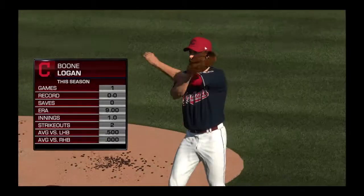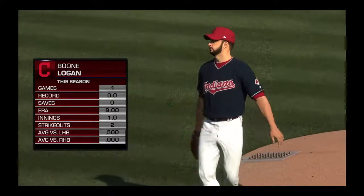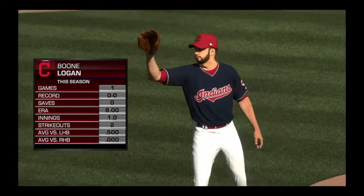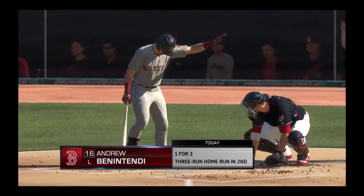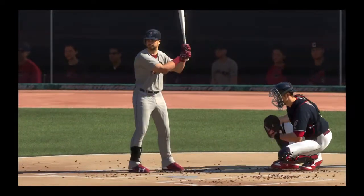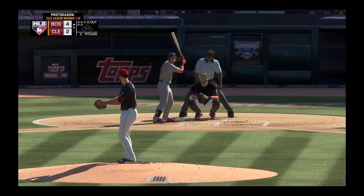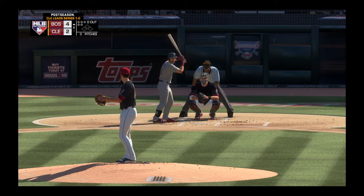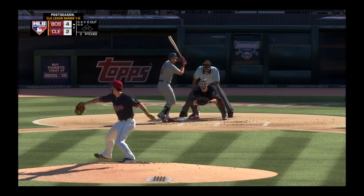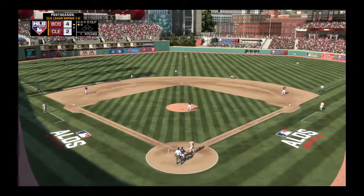Boone Logan has been summoned from the bullpen as he'll do so to start the 8th. Number 48, Boone Logan. The left-handed hitting Andrew Benintendi stands in. He'll have the first crack at it here as we start inning number 8. Andrew Benintendi. Takes a high fastball for a strike.